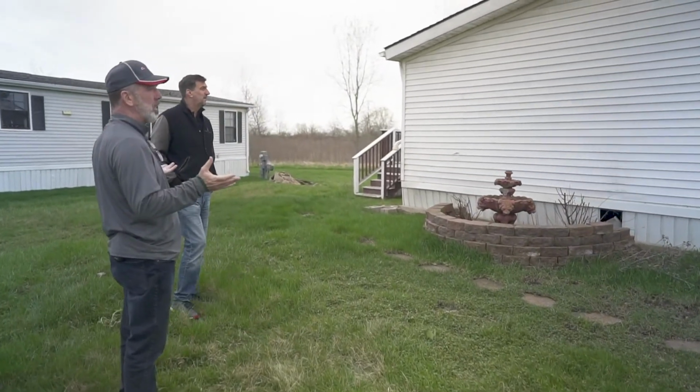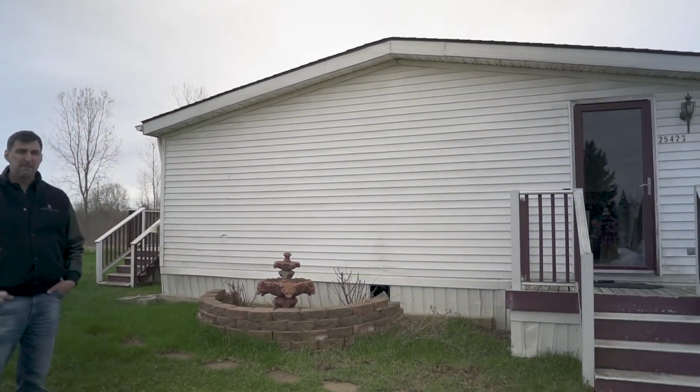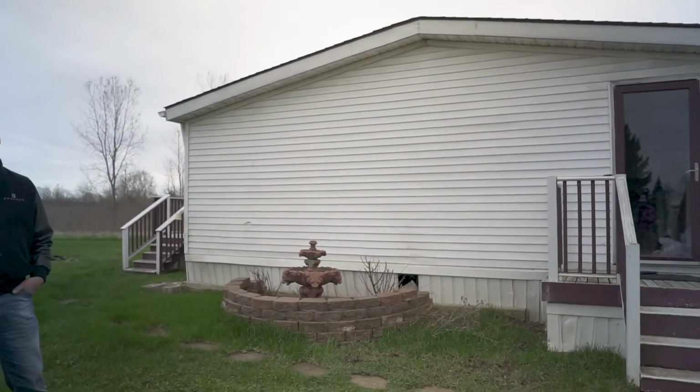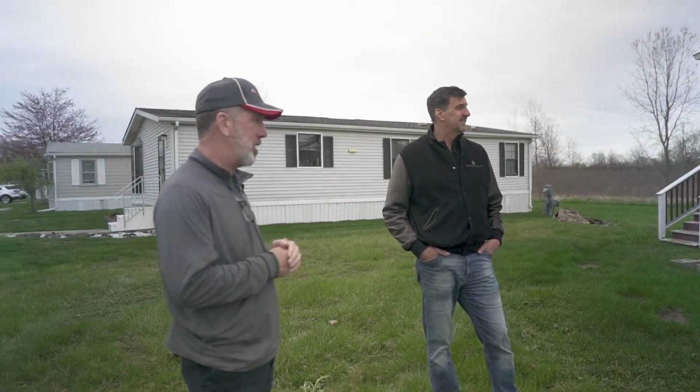So we've got a white vinyl-sided home. One of the upsides to this home is that the shingle roof is fairly new. It looks like it's a dimensional shingle. Yep, so it's got a solid roof on it. We like that. The park will help us clean it up in terms of getting the landscape out of here, the landscape blocks, the deck. The house is full of some debris, we'll see that here in a second, and the park will help us clean that up. That'll help make it more appealing to our buyers.